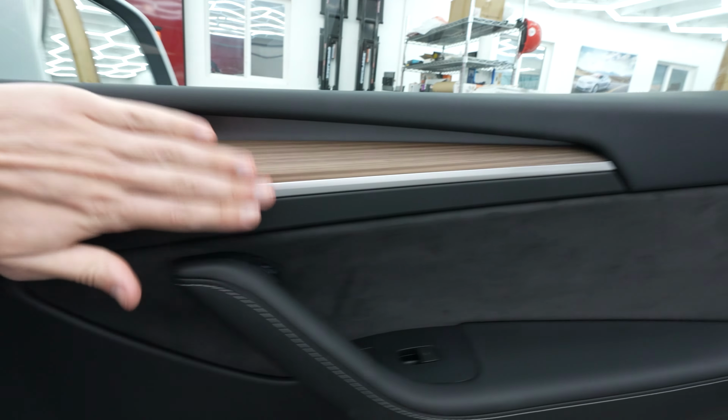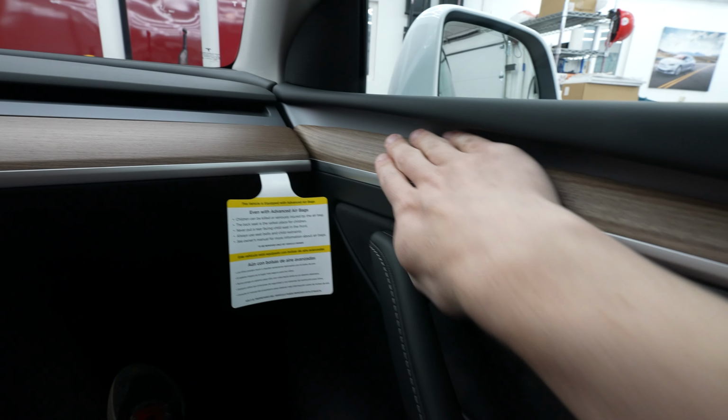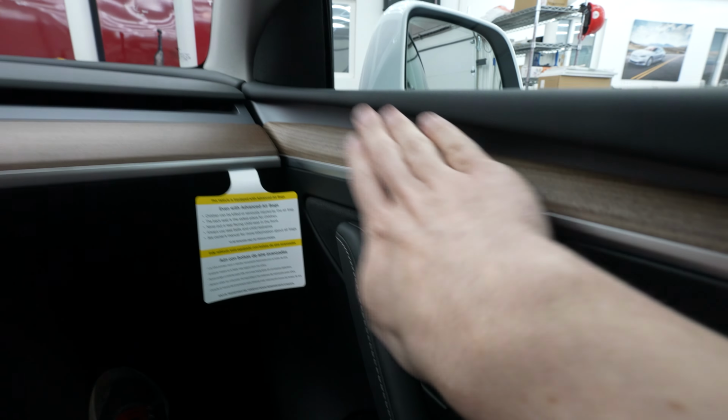It just wrapped all the way down right there and kind of came across. So now you have the nice trim piece. So when you are in the vehicle, it looks pretty darn cohesive, which is nice. I like this. However, I don't care for the wood. We'll be changing it though.